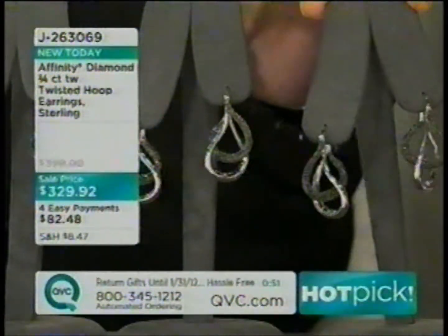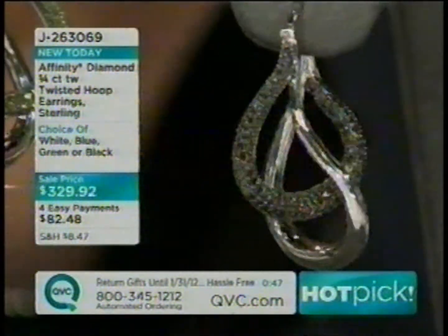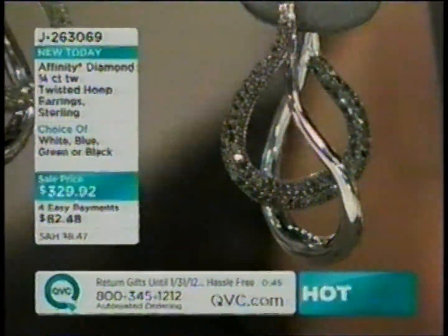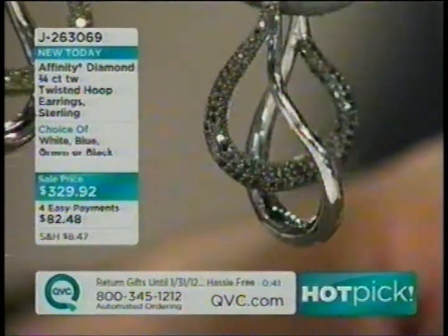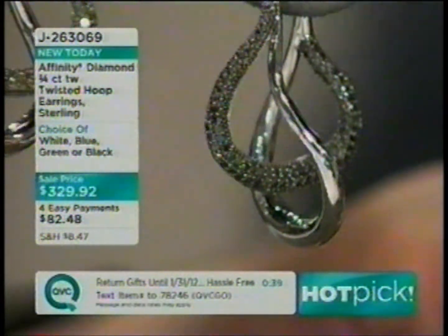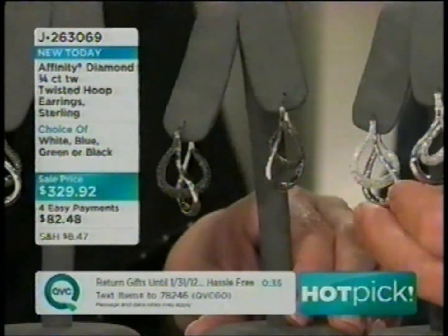And let's not forget the woman who says, I'm really edgy. I really need something that is going to be hot. Look at that. That's the black diamonds. Oh, I just love that. Again, I think part of it is my fascination with the black rhodium look in metals, so that's why I gravitate towards the black diamonds. They're comfortable. They're on 4 easy payments.